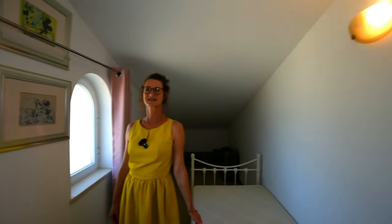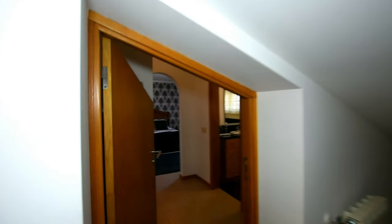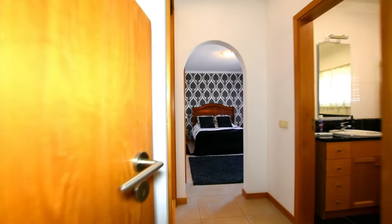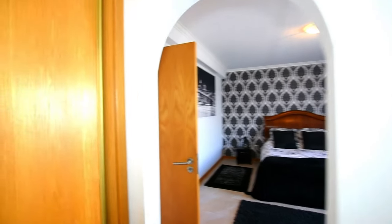Lots of really quite nice artwork and stuff, isn't there? Around the house. There's tons of it, yeah. Probably doesn't come with the house at all. But yeah, big wardrobes.